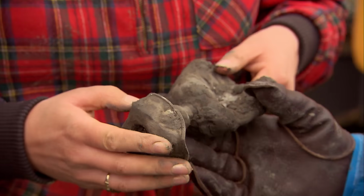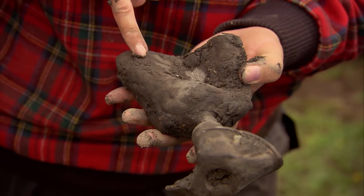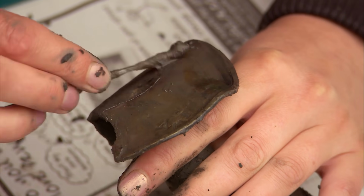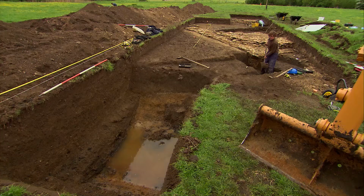We can see that it's pewter. But what would be nice is if there's some sort of engraving on the base of it or something like that. We might have maker's marks, we could have anything that might date it. Because the goblet's from the Civil War ditch, it probably dates to around the 17th century. Bridge takes a break from digging to see if cleaning it can help us to date it more accurately.